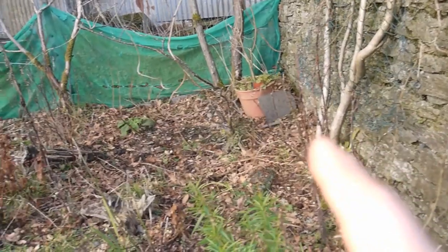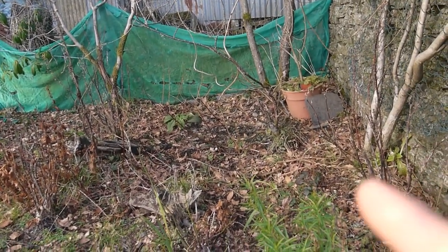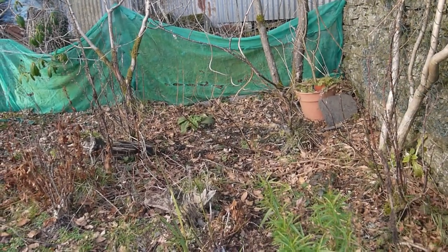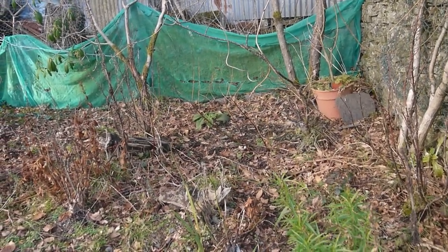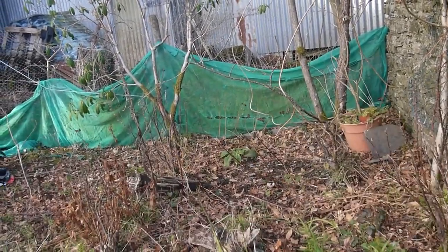I have got some fruit in here, so what I was thinking of doing was building a mini fruit area, put some fruit bushes in, and it's going to be tucked back out the way of the flowers, because the flowers are going to be towards the front of the border here. And then I could have like a little fruit cage at the back there.